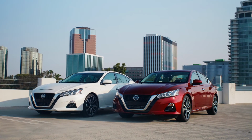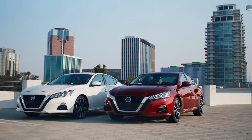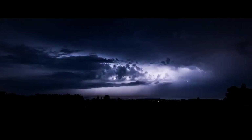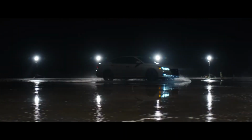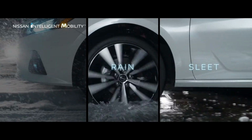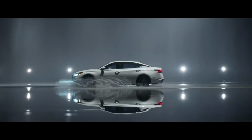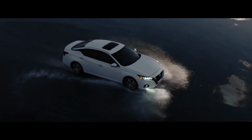But no matter how much tech we put into the Altima, we'll always keep you in the driver's seat. Weather on the horizon? Show me what you've got. Intelligent all-wheel drive makes Altima the capable, sporty sedan you've been looking for. Great for snowier regions, Altima marks the first time Nissan has offered all-wheel drive on one of its North American sedans.